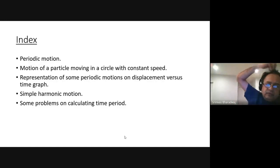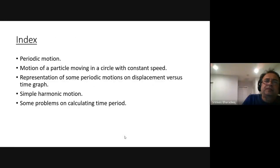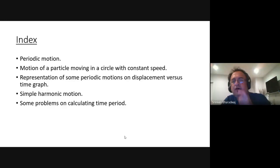Now, and the other one is b by rho. Now, let's discuss periodic motion. Periodic motion deals, and then we will relate it to the idea of uniform circular motion, which is the case of a particle moving in a constant circle with constant speed.